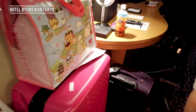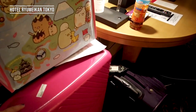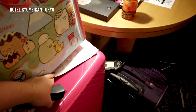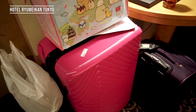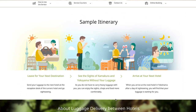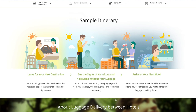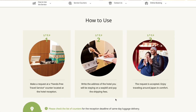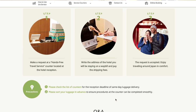So we also had this large suitcase shipped from Disneyland. We used this service called Kuroneko, the Black Cat delivery people. They deliver all across the country, which is amazing. So what you do is at the hotel, you tell them what you want shipped, and they can hold it up to 1 week and then send it on to wherever you're staying.